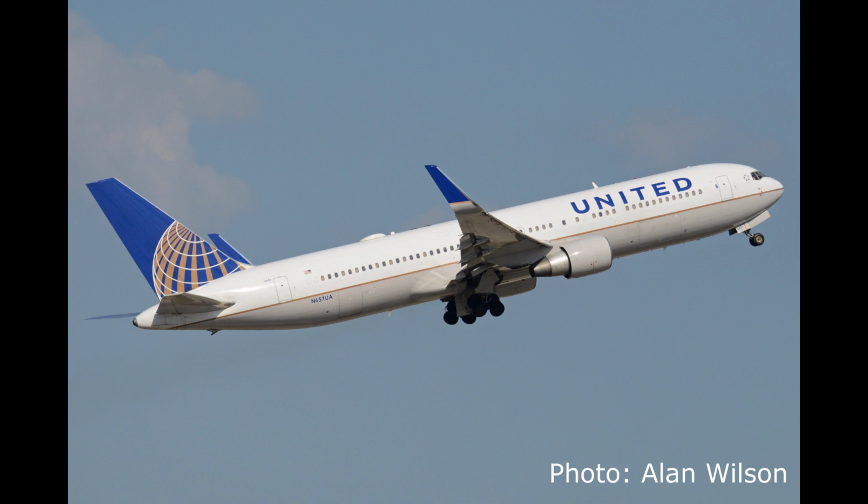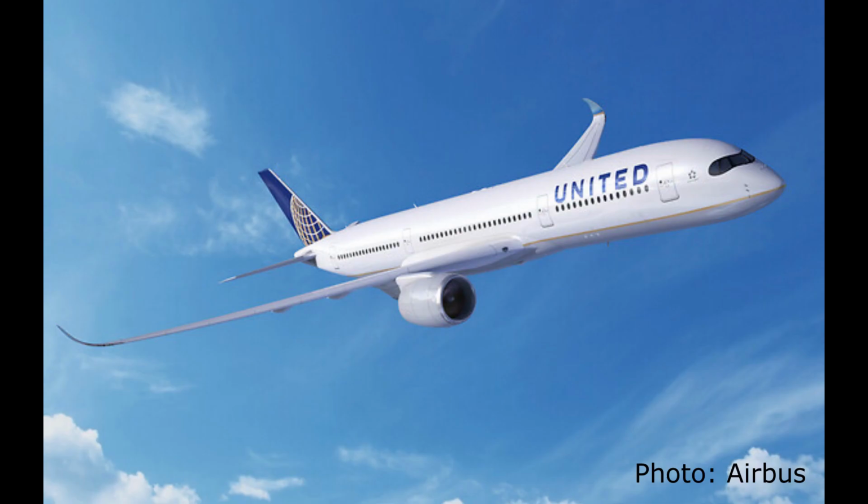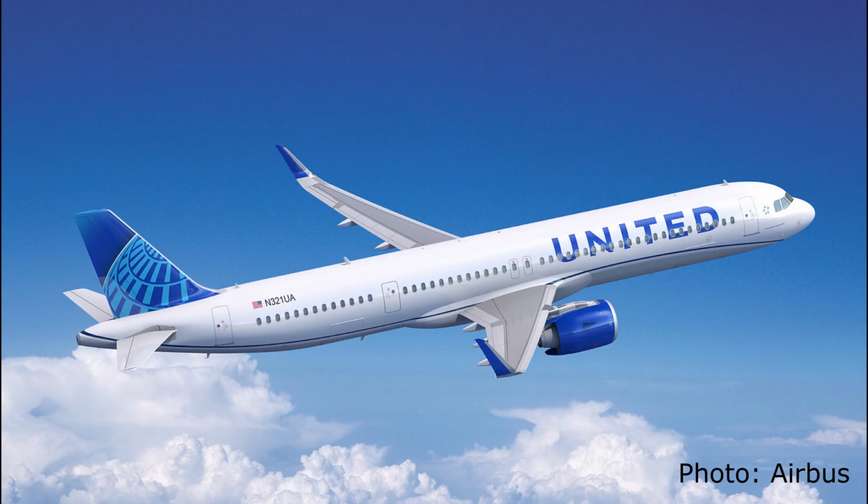The short and easy answer you're going to see everywhere is that they're going to replace the Boeing 767 and 777s, but I don't think it's as simple as that, because United also has an order for 45 of the Airbus A350-900s and 50 of the Airbus A321XLRs as well. But I'm getting ahead of myself.